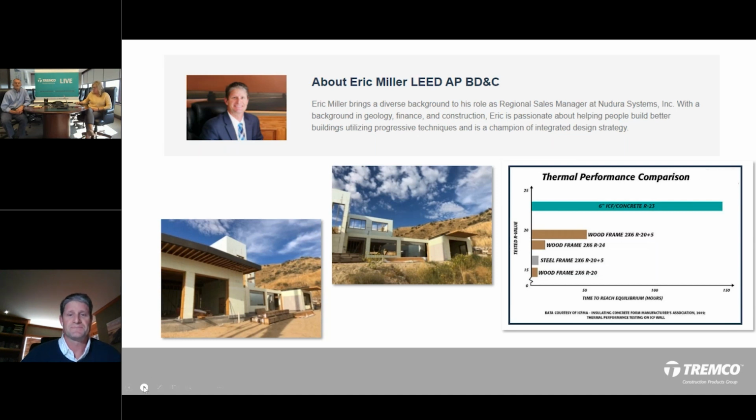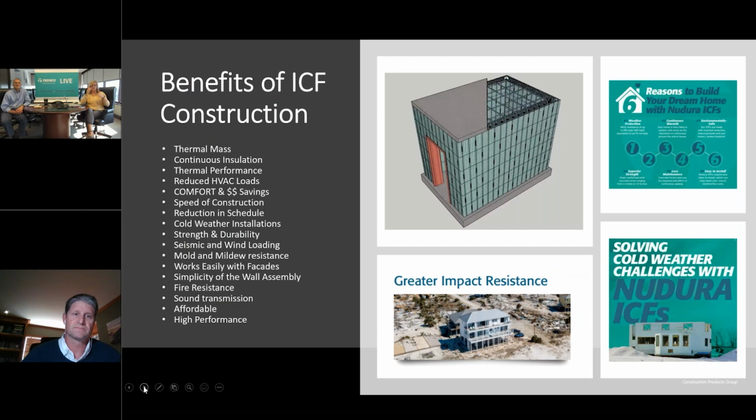Well, I know you've touched on several of these, but when we were brainstorming and talking through, we came up with a few bullets, Paul. Just a few here. Go ahead, Eric. Well, yeah, when you look at the benefits, there's so many benefits of insulated concrete forms. And as you said, we brainstormed and came up with many of them, but they kind of come together as a group. So like those first four, the thermal mass plus the insulation leads to thermal performance, which means you get reduced HVAC loads, which means for the occupant, comfort and utility savings on your utility bill.